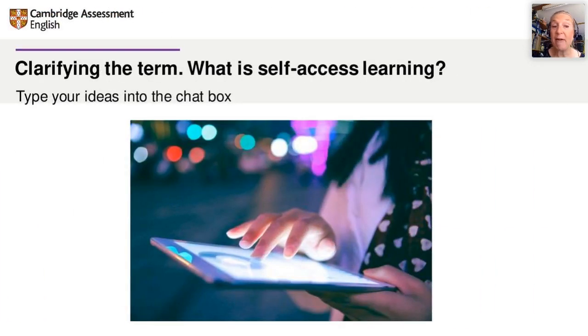So, clarifying the term, let's check that we all know that we're talking about the same thing. For you, what is self-access learning? So what do you understand by the term? Could you type your ideas, what you think it is, into the chat box? Okay, so students select their materials. Okay, let's have a look. Independent learning, yeah. Any other ideas there that you would see as self-access?